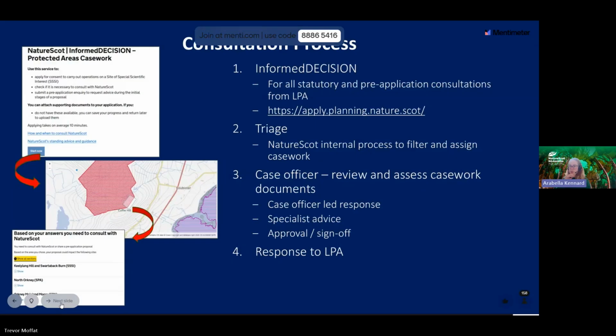At this stage, there's also an option to upload attachments or additional documents. Just to note, as local planning authorities, you only need to upload additional information that's not already within the public domain. The best example of this would be information that contains sensitive information that might be relevant to the request to us. Typically this would be something like an ornithology survey result, which may contain the location of breeding bird species. That's the only additional information you may need to attach to informed decision requests.